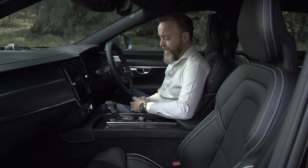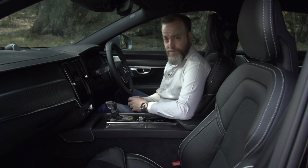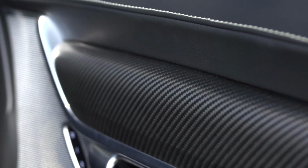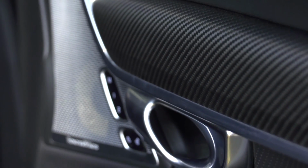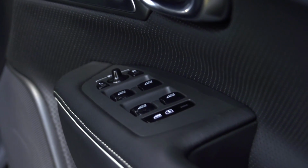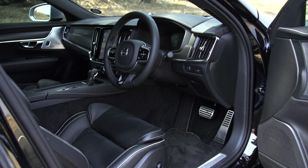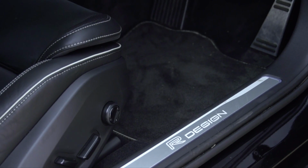It all adds up to an impressive list of kit, but there's one thing it doesn't do. It doesn't overwhelm you. It doesn't seem like too much. All of it just adds to a sense of luxury and good design. It's comfortable, it's spacious, it's easy to use, and it's a large part of the reason why the S90 is an enjoyable thing to drive on the open road or in traffic.